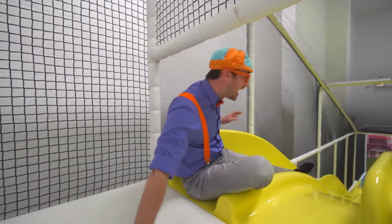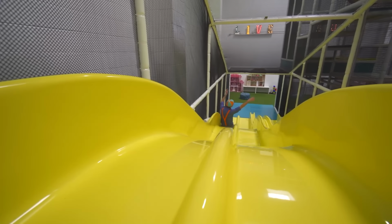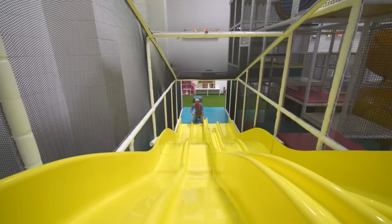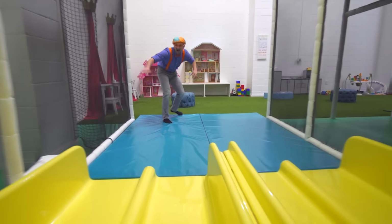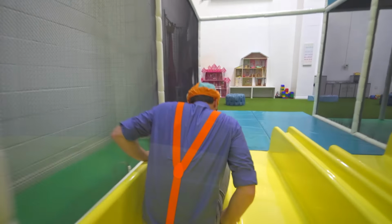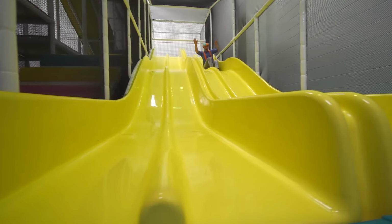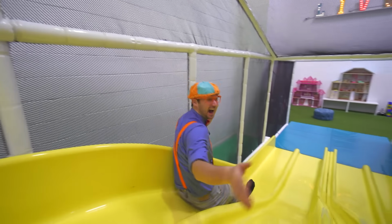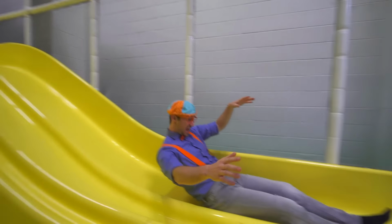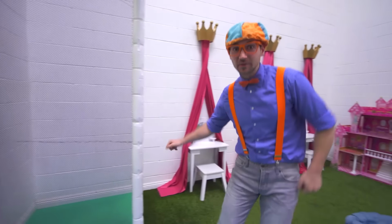We're at the top of the yellow slide. All right, are you ready? Here I go. Okay, your turn. Whoa. Yeah, good job. Yellow slide was awesome! Ooh, let's see what else there is around here.